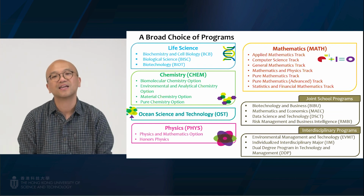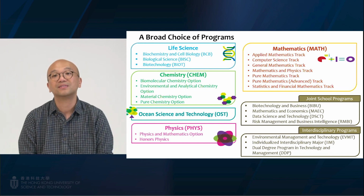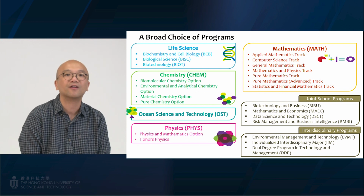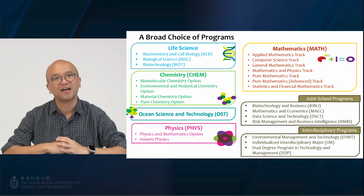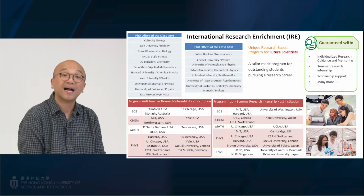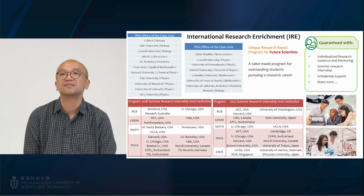We also offer several opportunities within the Interdisciplinary Program Office, IPO, including EVMT, Environmental Management, IIM, and also the dual degree program. So if you get admitted to the School of Science, you have a wide range of majors to choose from. A signature program is called the IRE. If you have never heard of it, maybe I would spend several minutes on that.